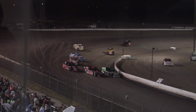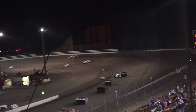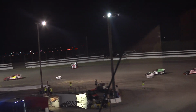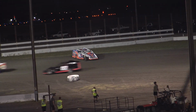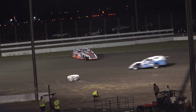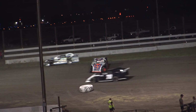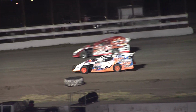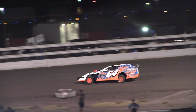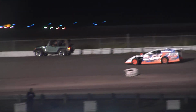Watch, oh wow, they are sliding all over the place. Wendell Bolden that 28 gets by. Here's Johnny Philpott Jr. for the lead. Problems over here in turn number 2. Caution on the speedway. So 64, Casey Fowler, who was leading it, went around. So the 12, Johnny Philpott Jr., he'll be your leader.